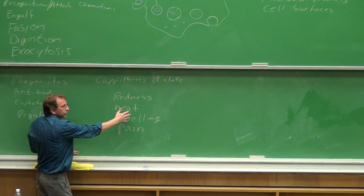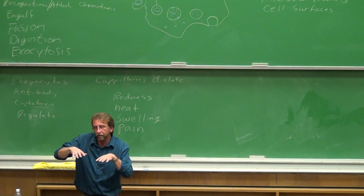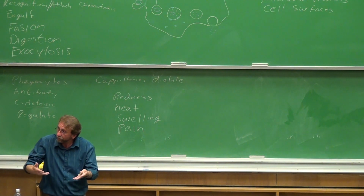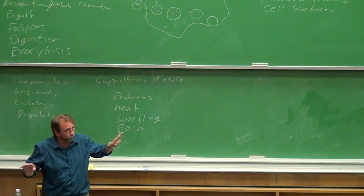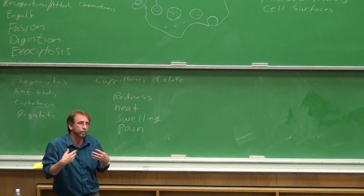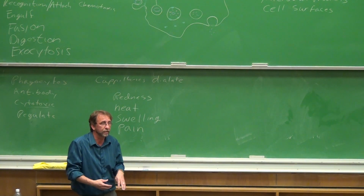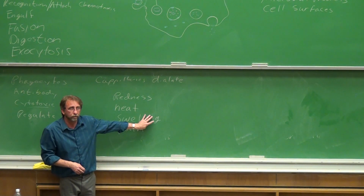Now, eventually this fluid material is going to move into the lymphatic system. And so all of that bacterial product that we've been exposed to moves into the lymphatic system where we have our B cells and our T cells. That's where our B cells and T cells become exposed to these bacterial products and will actually trigger an acquired immune response to those cells.